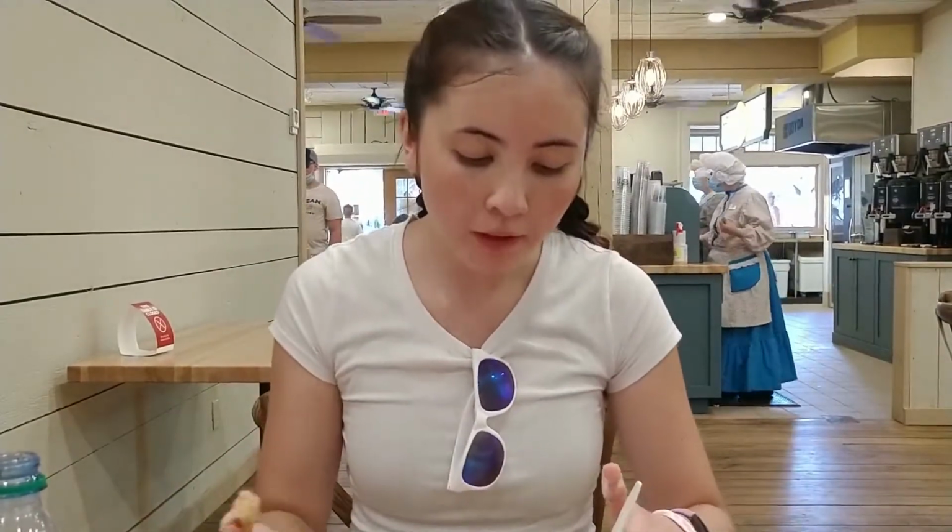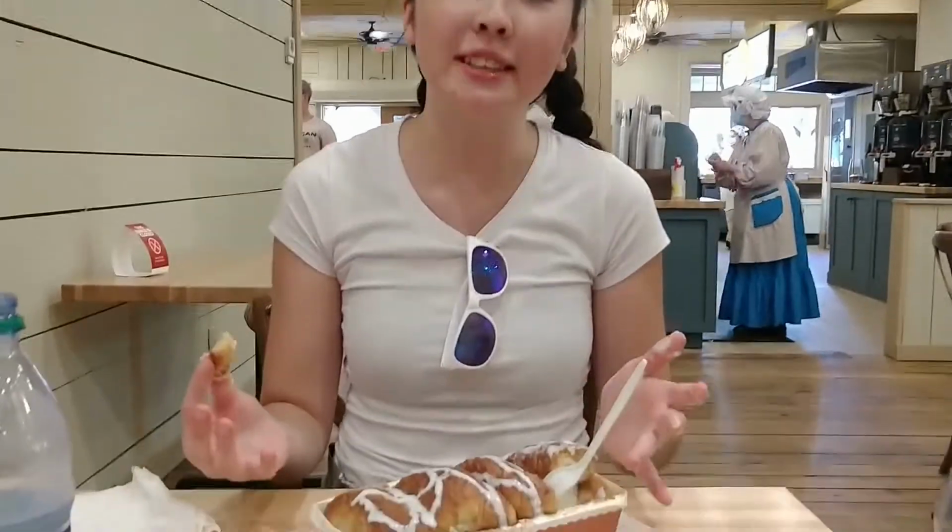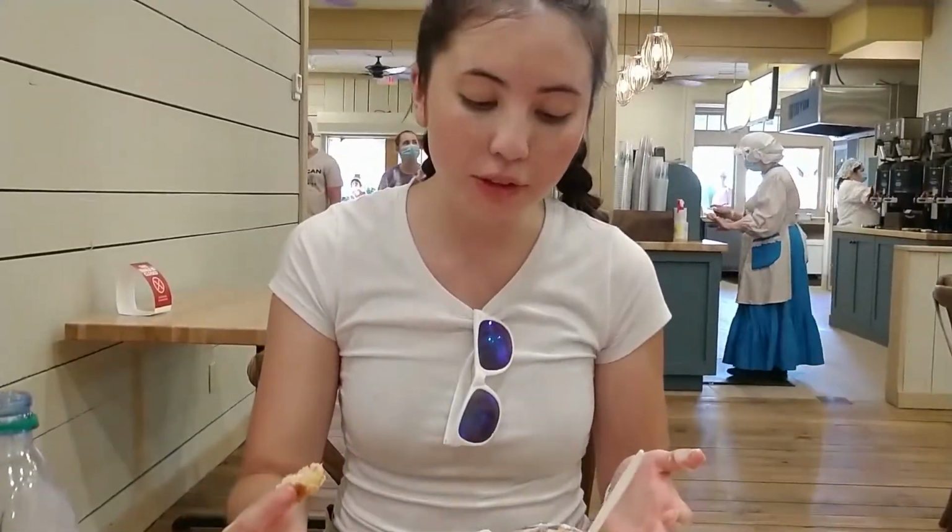It kind of just tastes like a big cinnamon roll to me. The inside is warm and soft, and then the crust is kind of chewy with that cinnamon flavor. I think it's really sweet, and I think it's perfect for sharing, so I would say everyone should come try this with their family.